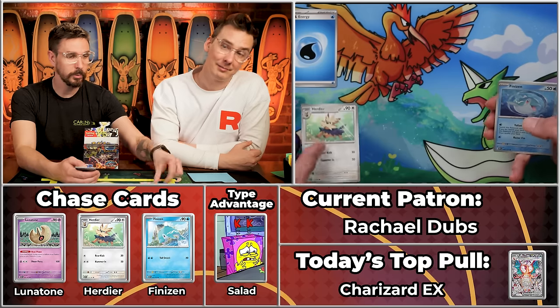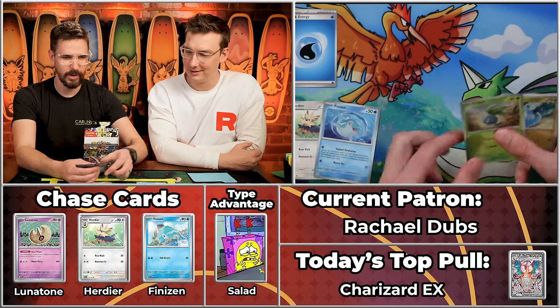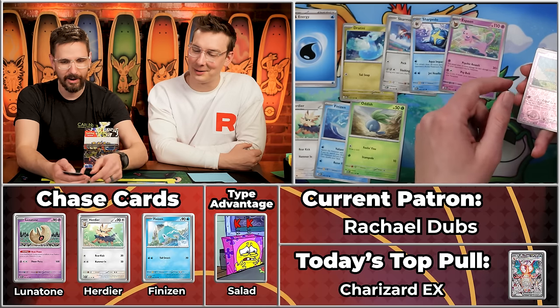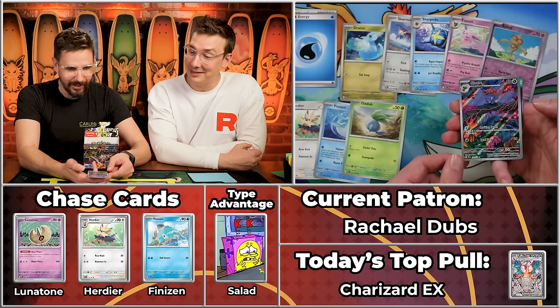The Herdier will score. I think it might be our first one of the day. The Finizen will also score. Oddish will score. And the Dratini won't score. And the Skarmory won't score. And the Sharpedo and the Espeon would have scored, though they're right next to each other. Oh, that Gloom is so pretty, though.